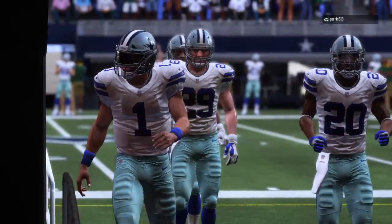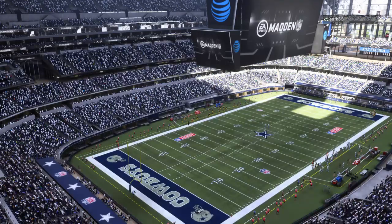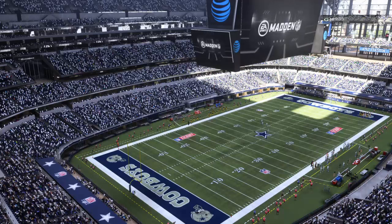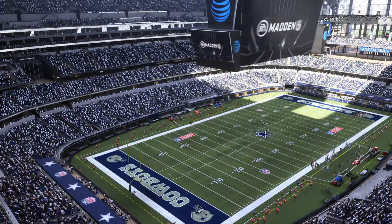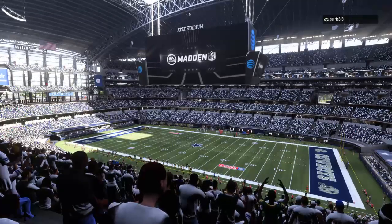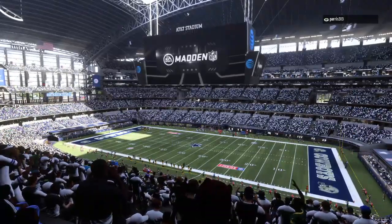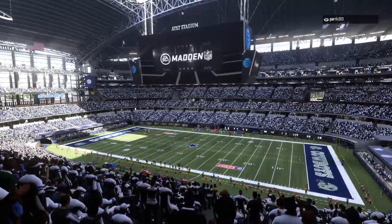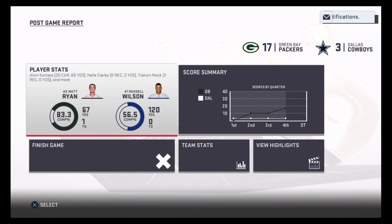So for the Packers, not much to complain about here. They come in and steal a victory in a tough place to play on a Sunday night. And they'll have another road date next week with the Detroit Lions. Meanwhile, for the Cowboys, they obviously fall to 0-1 with the defeat. And they'll try again next week at home against Philadelphia.